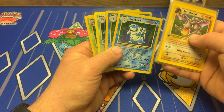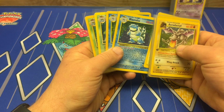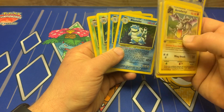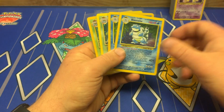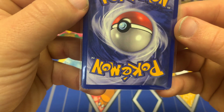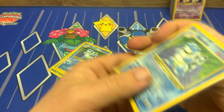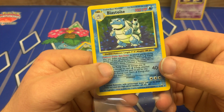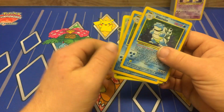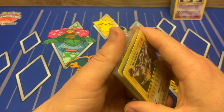So we've got the first edition Fossil set, and then we have some of the big 3 unlimited base set cards. I put these in this pile just because the condition on these cards is a little bit worse. I think the condition on these would be within the PSA 6 to 7 range. We'll take a look at Blastoise here. There is a decent amount of whiteness down at the bottom on either side, a little bit up in the top left and right corners, and in terms of the holo, you can see a decent amount of scratching right there. So definitely in lesser condition, but still worth grading. So I will be sending these off to be graded along with everything else.